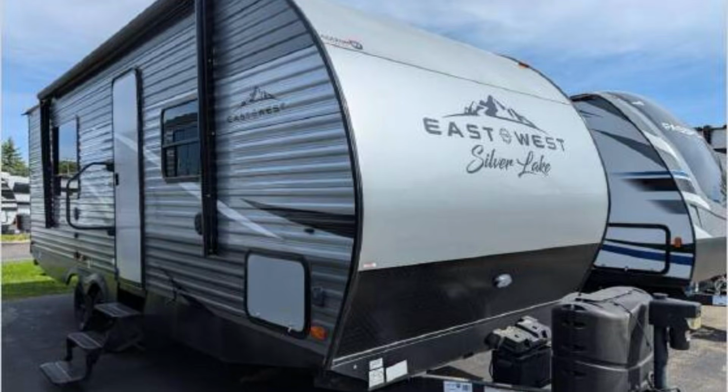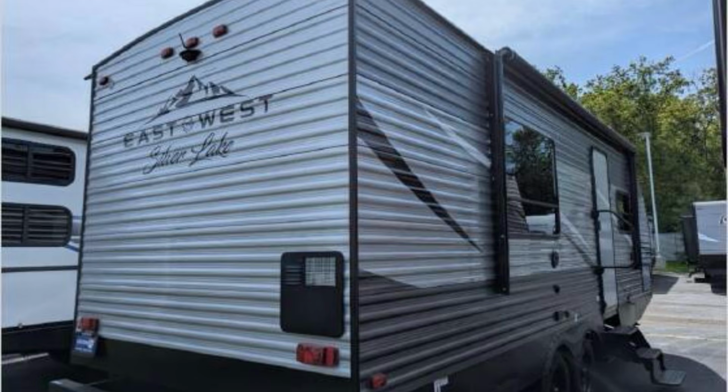The 2021 East to West Silver Lake 25K RV listed at $14,998 in Orchard Park, New York. Now, before you write this one off for landing at number 5, this is still a capable trailer. It just has a couple of factors working against it compared to what's coming later on this list.